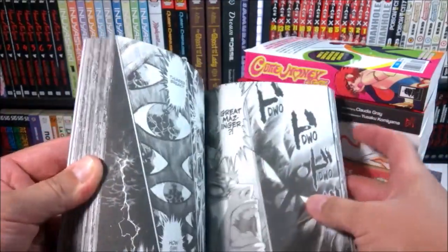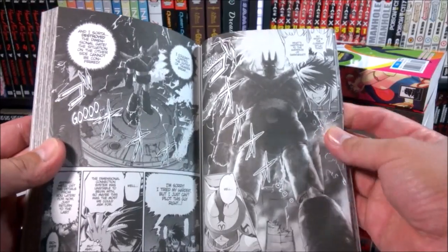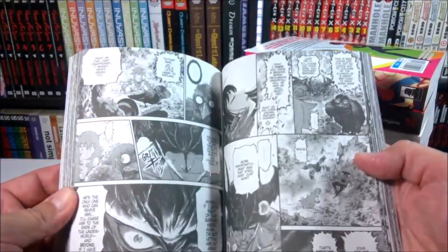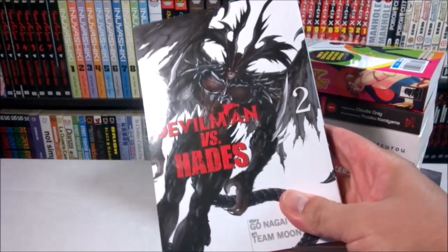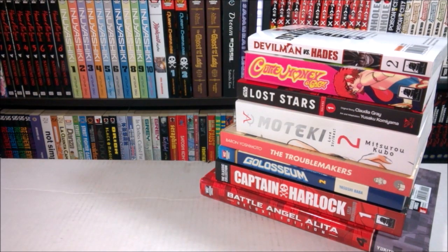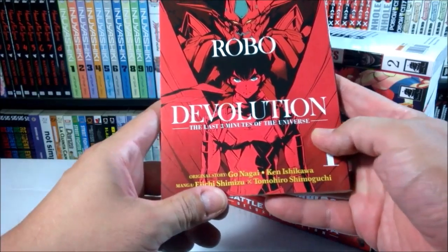I was very happy to see that we finally got to see some Mazinger in here. Great Mazinger. And I believe the third volume, which ends the series, is going to be the big showdown with Devilman and Mazinger or Hades or all of them at the same time. I don't know. It's like a very Go Nagai driven haul, doesn't it? Because here we have Getter Robo Devolution, the last 3 minutes of the universe.